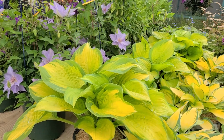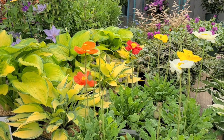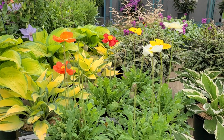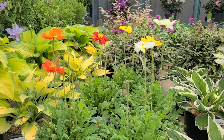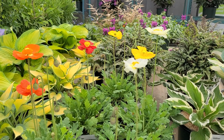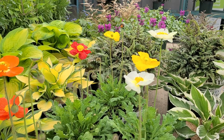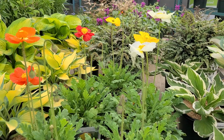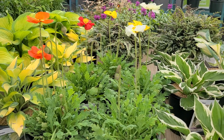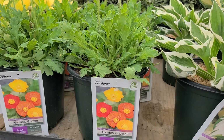Well, I probably don't need to tell you that finding reliable color in the early part of the season can be a challenge. But if you'd like to have some bright, cheery little perennials that will brighten up your garden and be able to cope with fluctuating temperatures and still not get too big, then you might want to take a look at these little Icelandic poppies, and in particular this form, which is called garden gnome.